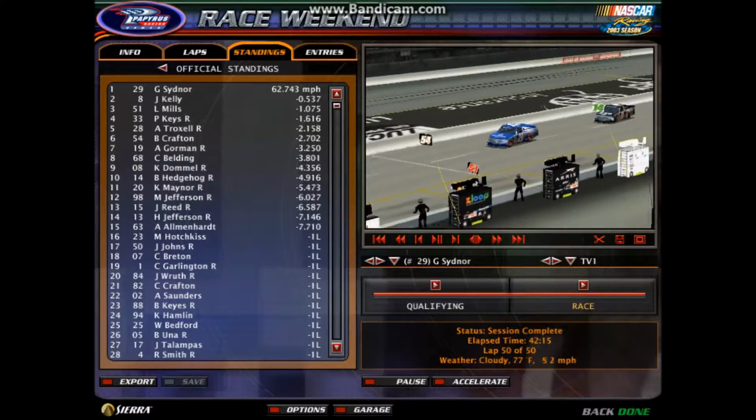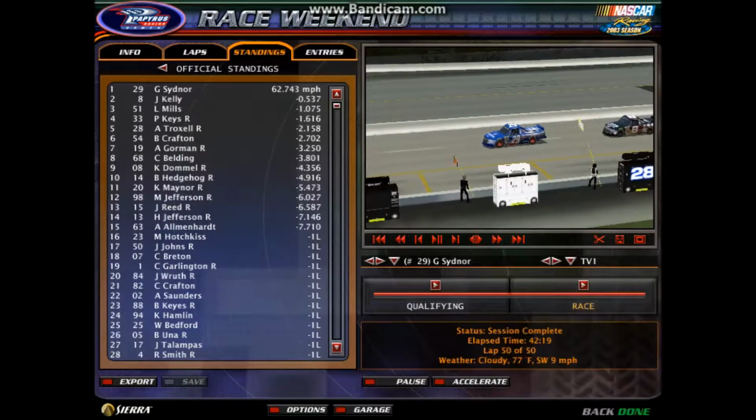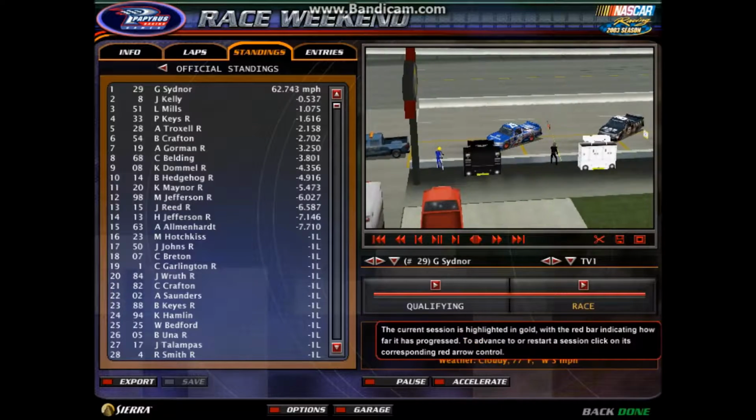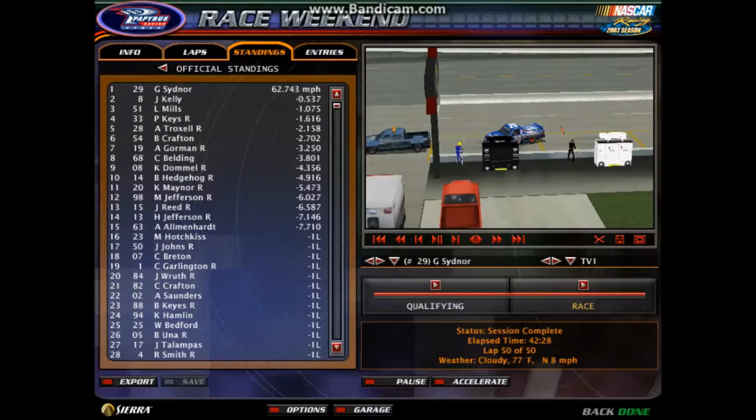And so here is the top 10. Garrett Sydnor, Jim Kelly, Elgin Mills, Payne Keys, Abe Troxell, Biff Crafton, Andrew Gorman, Charles Bellion, Kendall Demel, and Veronica Hedgehog. I think that once again Garrett Sydnor is a great example of how important it is to qualify.